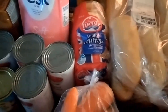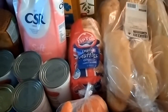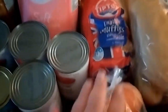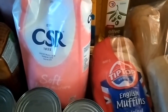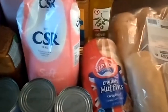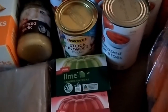I normally buy all home brand, but this fortnight I've found Coles had a lot of brand name specials that were cheaper than the home brand, so that's why I got them, but I would normally buy home brand. So these are the Tip Top English muffins, olive oil, canola oil, soft icing mixture, which I normally buy the home brand, but the brand name one was on special.